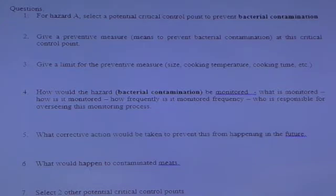I said 3 and 10. 3 was what? The deboning of the meat in the 50-degree area. I thought keeping the temperature right matters, because if it's not at the right temperature, there could be contamination. And number 10? The frozen patties and wing sausage, I thought if it wasn't frozen. Okay. So with bacterial contamination, you can almost pick any place.